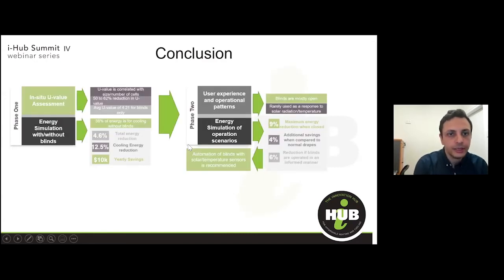So to conclude, as I said, we had 2 phases. In phase 1, the in situ measurements, we found that U value is correlated with the size and number of cells of the blinds. There is a 50 to 62% reduction in the U value when the blinds are used, and there's an average U value of 4.21 for the blinds only.